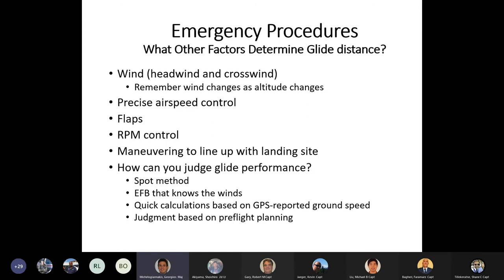So they're not going to let you glide as far. So if you have a good glide that doesn't have a lot of cushion or extra room to spare, you might want to hold off on the flaps until the last moment, or just land without flaps. Again, judgment. RPM control, we talked about it.